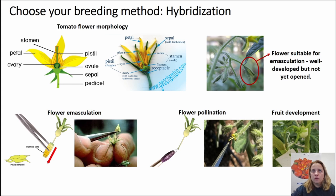Left to their own, tomatoes will self-pollinate. But since we want to cross two different varieties, we have to prevent self-pollination by emasculating the flower used as a mother. Then we have to transfer the pollen to the female stigma from the father plant. Soon you will be able to see the fruit formation. Seeds from this fruit will give you F1 hybrid plants.